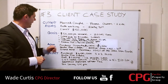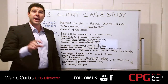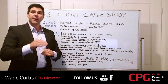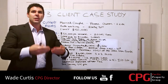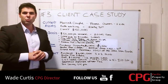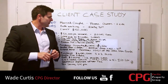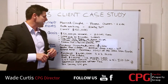So the action plan was to purchase a property. Their borrowing capacity was about $450,000 based on equity in the family home of $150,000, their current debt levels, and their income, their ability to be able to service the loans for an extra property. So maximum was about $450,000. So we wanted to stay under that, just to be conservative. So we looked for a property in the vicinity of $400,000 and $420,000. That was the plan, $420,000.